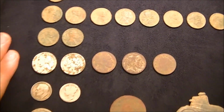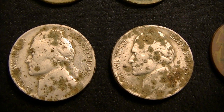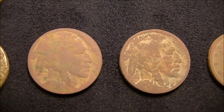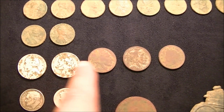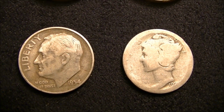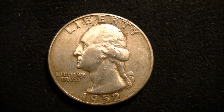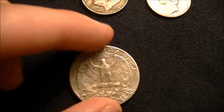But anyhow, down here, I almost got 2 nickel trifectas today. We got the 2 World War II era part silver nickels right there. We got the 2 dateless buffalo nickels and the 1906 V nickel. So awesome yard on the old nickels. We got the 2 silver dimes right there, the Roosevelt and the Mercury, and bringing up the rear on the coins with that awesome 1952 silver quarter. That's a really pretty coin.